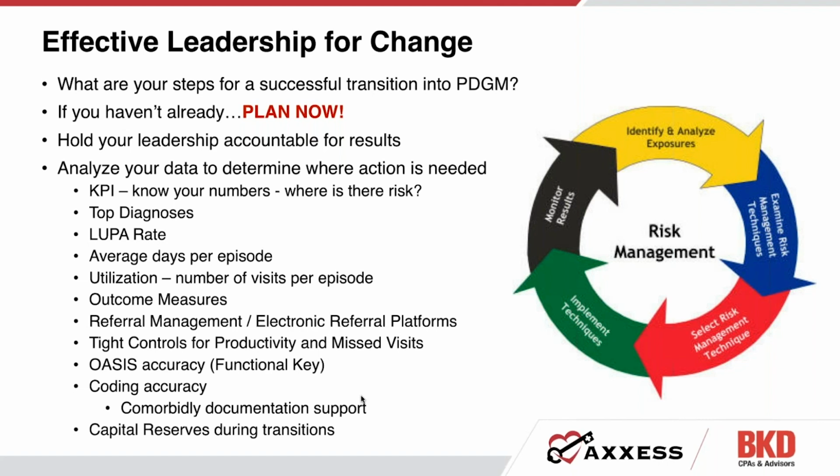What's your current LUPA rate? How will you manage LUPAs effectively under PDGM? Will your EMR track this information and alert you in real time? What are your average days per episode? If they're less than 30, how will this impact your reimbursement under PDGM?